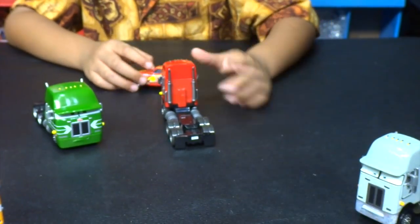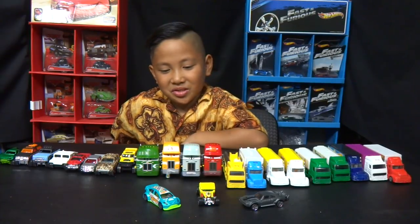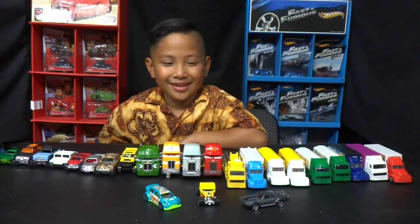Alright, those are our haulers. Lots of haulers. So that's all the cool stuff we got this week. And what's in the bag? What's your favorite car this week?